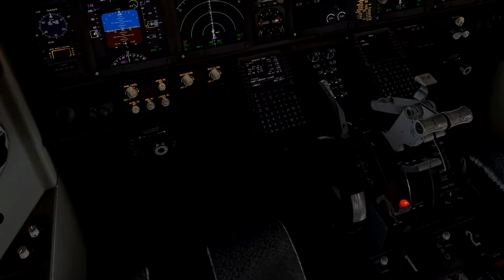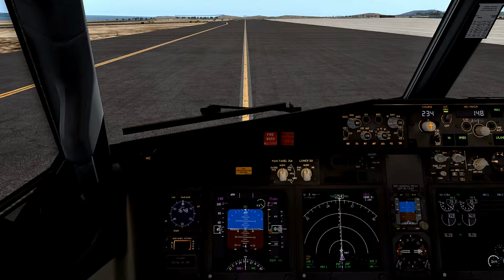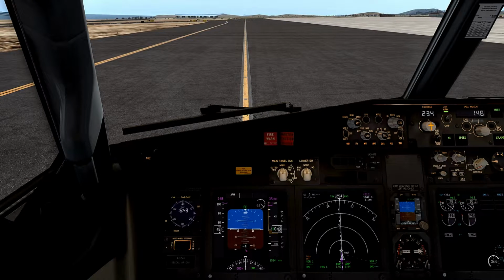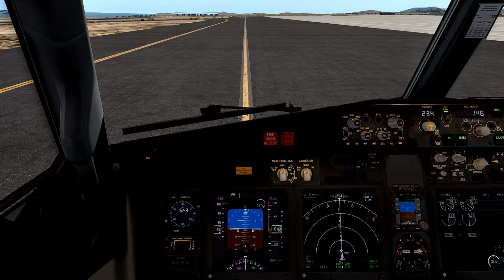Set parking brake. Okay, setting the parking brake, which is all set. Disconnecting tow. Stand by. Okay. So we'll go down to the bottom of Tango, and then we'll go around the bend of Bravo 0, sorry. Okay, so he's happy, I'm happy.